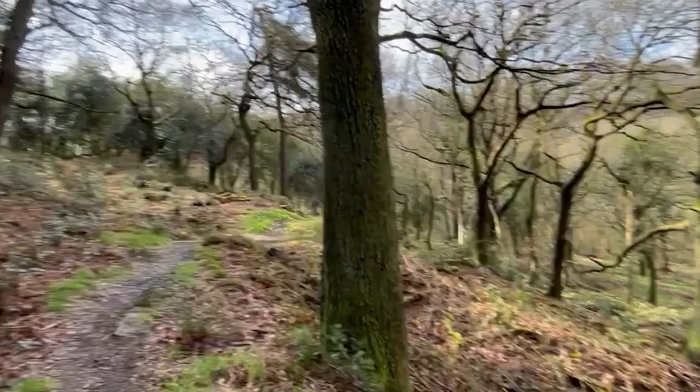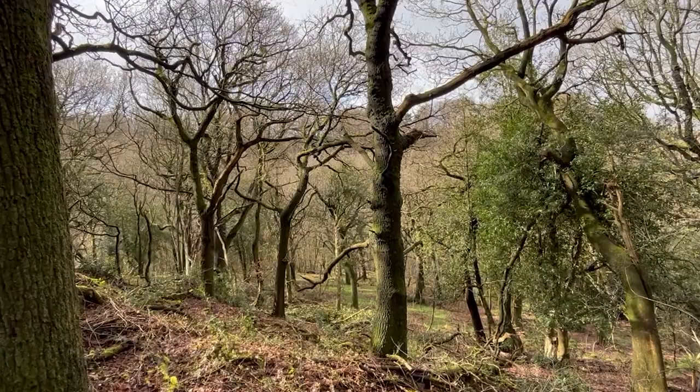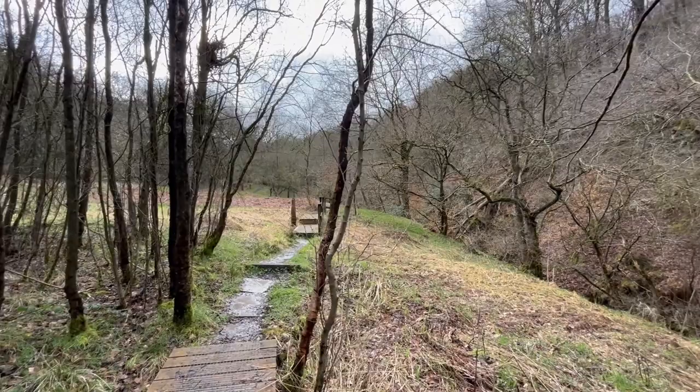It's lovely. Absolutely lovely. Oh, hear that. Beautiful. I knew it would. That path brought me all the way back down again, right down to the stream. Oh, that means I've got to walk back up it again at some point.